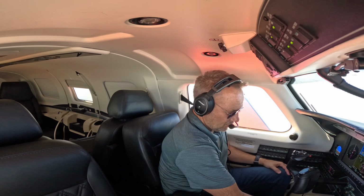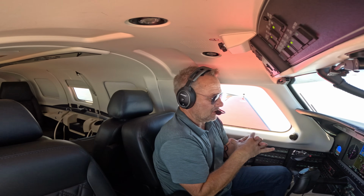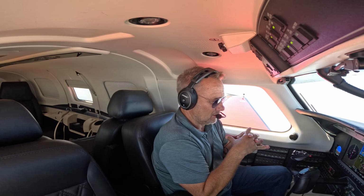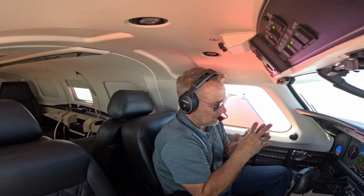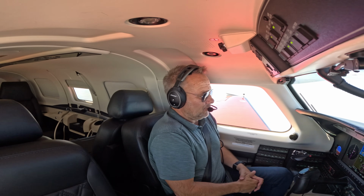Okay, we leveled off in cruise in this 2023 Piper M600. Very low time. It's got less than 100 hours on it. My client just picked up this airplane earlier this year. I got to do some training in it, got checked out, and did a little flying with him over the last couple of days. I'm repositioning it to Omaha from Wichita.